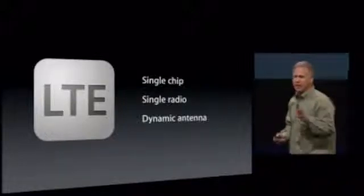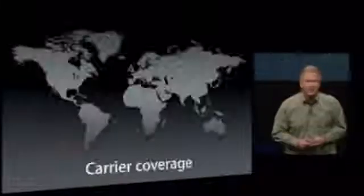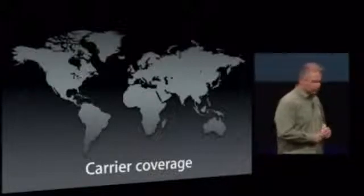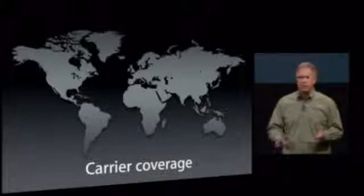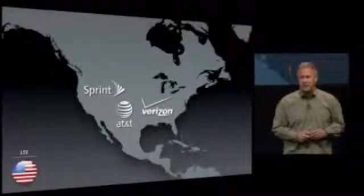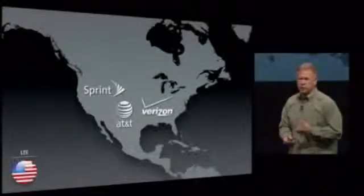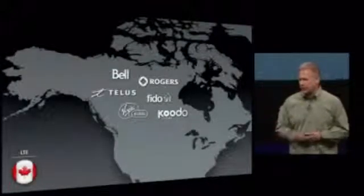Now, you probably know LTE is probably the most complicated networking technology ever brought to this earth. And there are different bands and frequencies around the world. So an important question is, who are we working with to roll out LTE on iPhone 5? Well, in the US, we have great partners we're working with, AT&T, Verizon, and Sprint, to support LTE on iPhone 5. In Canada, Rogers, TELUS, Bell, Virgin, Fido, Koodo.